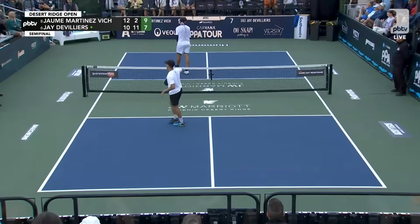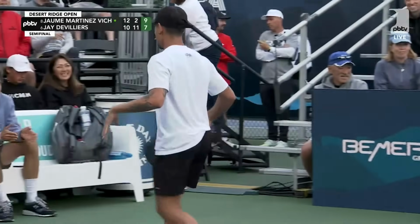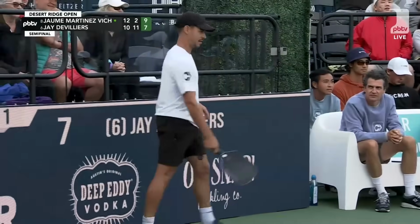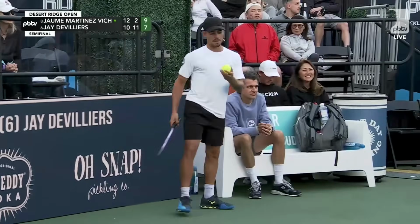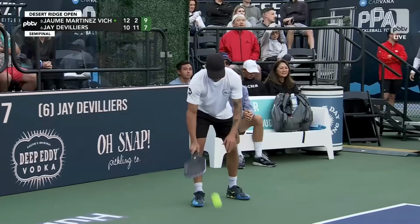How in the world did he make that after a very unlucky bounce off the tape? Yeah, to go inside out slow, kind of from his Adam's apple. Right up by the neck area, and that's a tough break from Jay as that ball kind of sat up. 9-7.